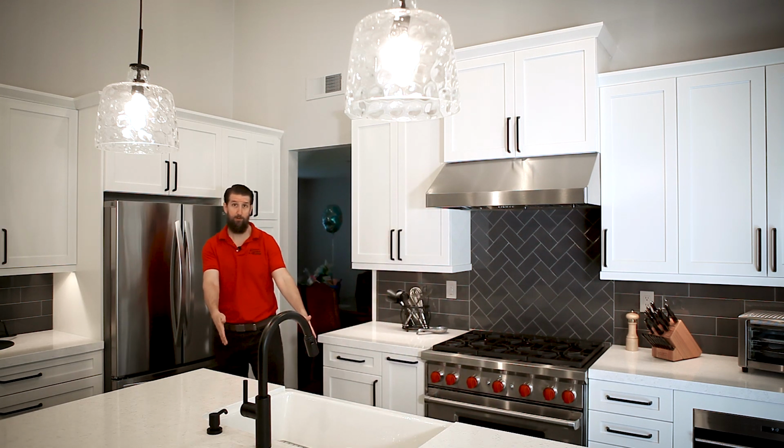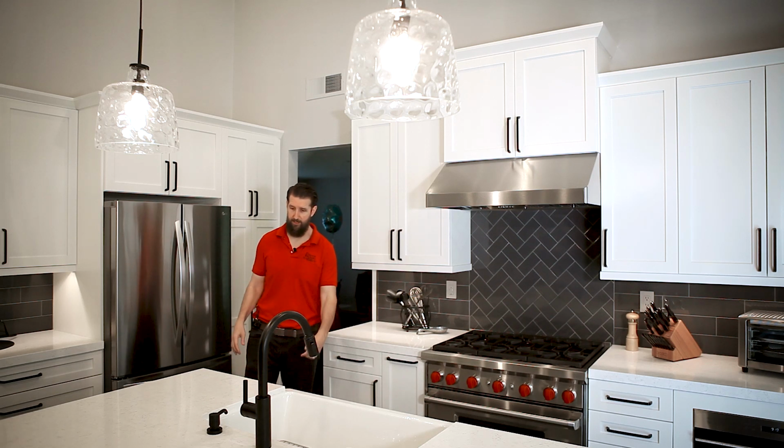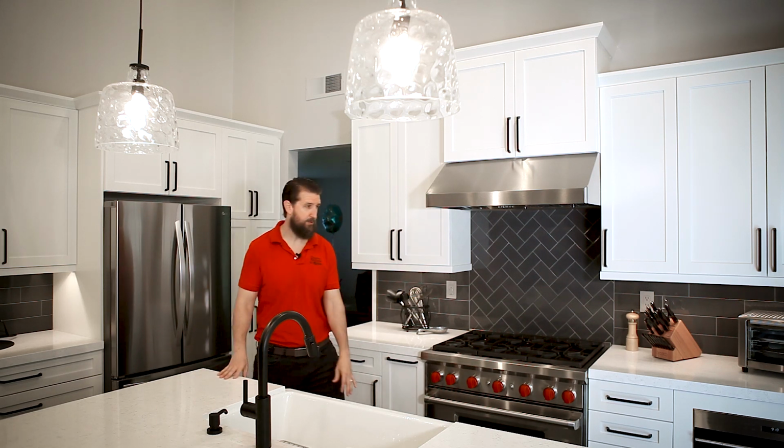So again, you got the cooktop, I keep saying cooktop, range, and the trash, sink, trash, fridge, trash. This is a beautiful spot for the trash and recycle. It's so centrally located for the space.